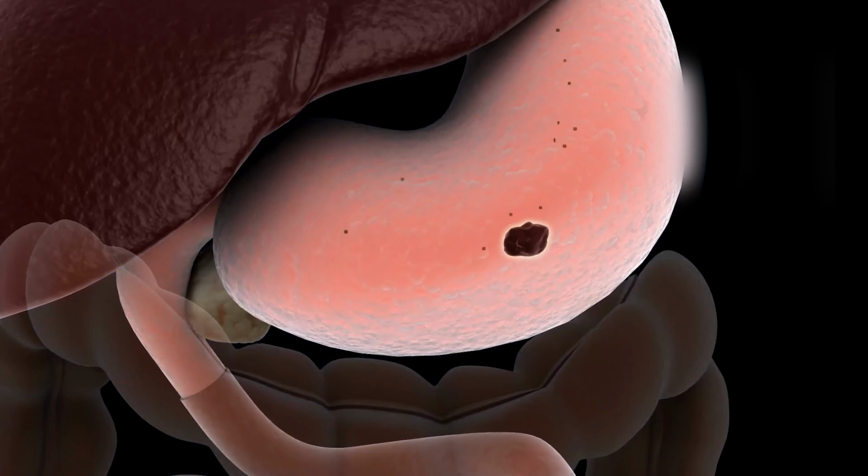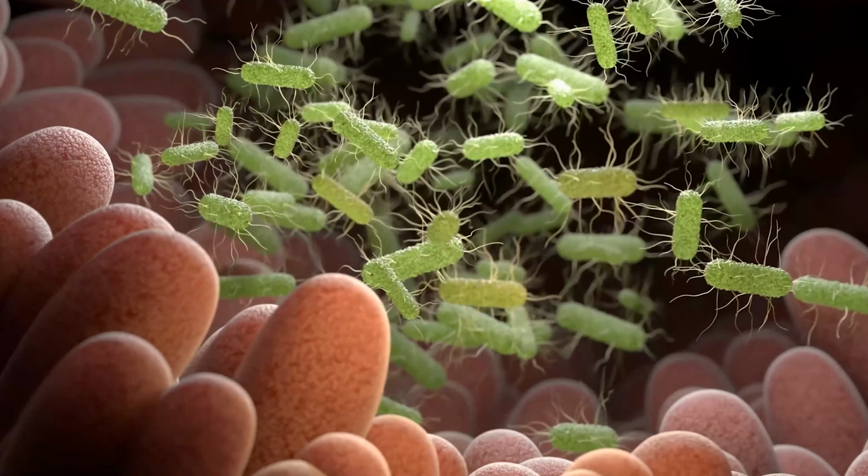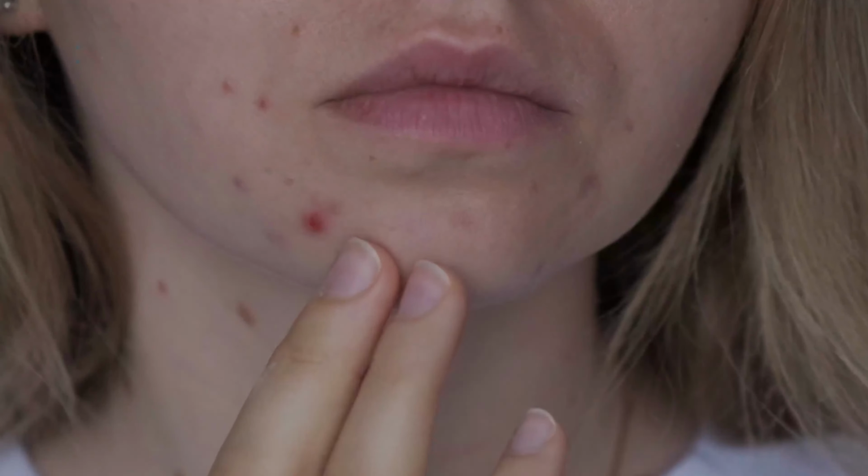So what happens if we're dealing with poor digestion? Well, there's a number of things. First, it's going to allow all of the food in your gut to sit there, putrefy and ferment, especially proteins. This is going to provide that perfect little buffet for all of the bad bacteria and yeast in your gut and allow them to eat to their heart's content and overgrow, and that's going to impact our gut lining. It's going to lead to more inflammation and cause more acne.